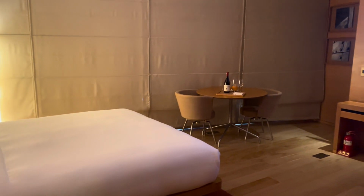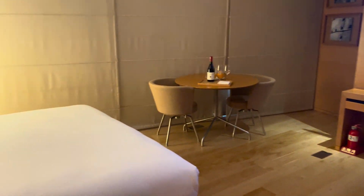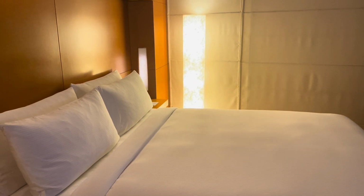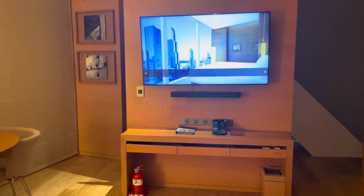Okay, so here is the tour of the room. Oh my God, this room is absolutely stunning. So it's a king bedroom with the city view. Right now, the blackout shades are let down. However, it is still daylight here, so I'm gonna let those up.